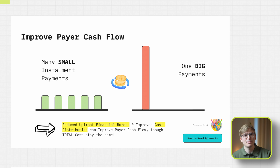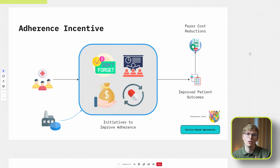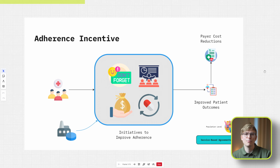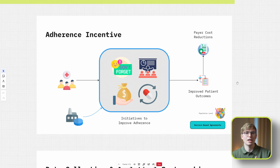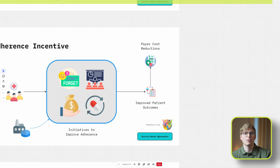Moving on to our next service-based mechanism, adherence initiatives are a great way to improve patient outcomes and thereby reduce payer costs. Pharma companies can support adherence initiatives in multiple ways, for example by sending out reminders to patients to take their medication, providing monetary incentives, facilitate patient education, or automatically renew drug prescriptions. As adherence should drive improved patient outcomes, these improvements will eventually result in cost savings for payers.